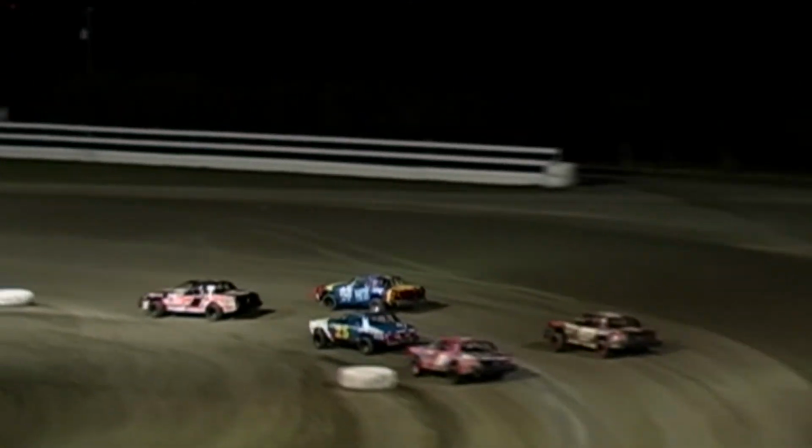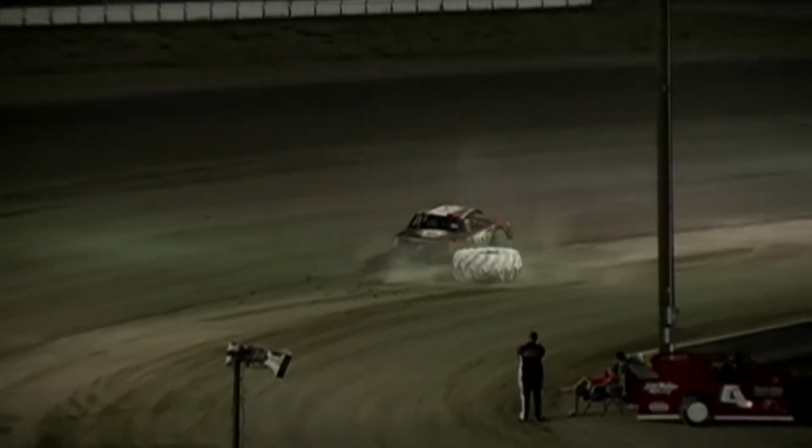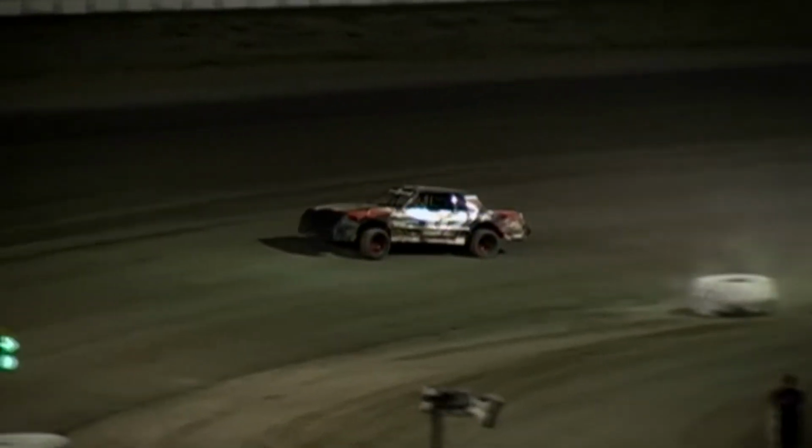Green flag out. Heat race number 2. Walter Hamilton in that 1W on the front row pole position leads the 23 of Don Jensen. Oh, problems coming off 4. We stay green.